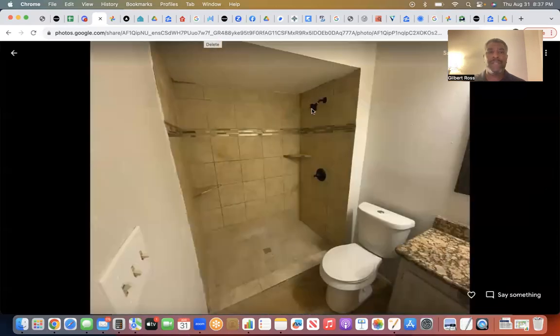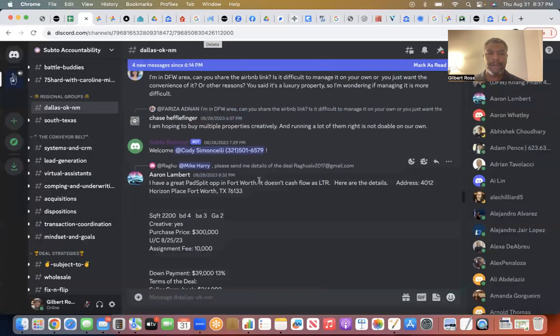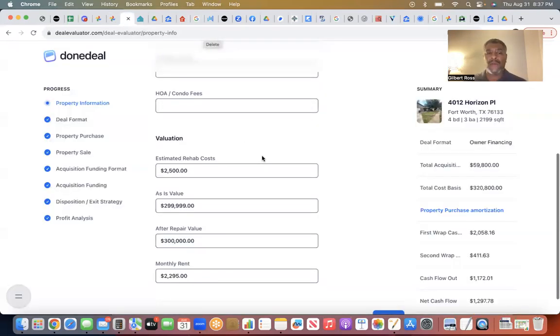And it is roughly, let me go back and see. Square footage is roughly 2,200. As is value right now is just about $300,000. As you can see here, the property would rent probably around $2,300.